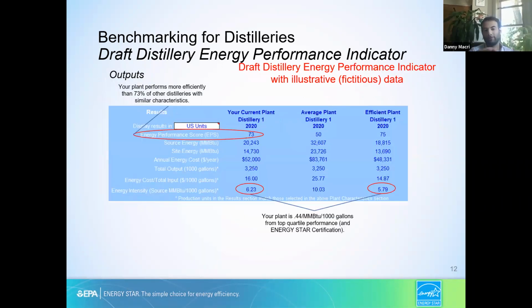Once you input the information about your characteristics, the Excel tool is going to spit out a lot of different information that may be useful to you. So the first thing it's going to tell you is what the score of your distillery is. So in this example, this distillery got a 73. And that means that this distillery is 73% more efficient than distilleries with similar characteristics.